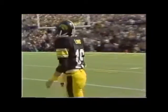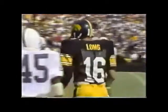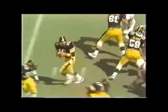First and 10, Iowa. There he goes. Long. Gonna run. Beats a tackler. 45, 40, 35, and runs out of bounds at the 31-yard line. Chuck Long doing a great job of running. Beat a man in the open field and picks up big yardage, 22 yards. Penn State 31.